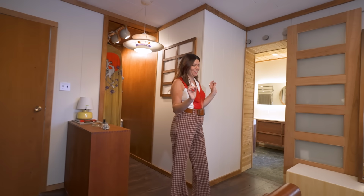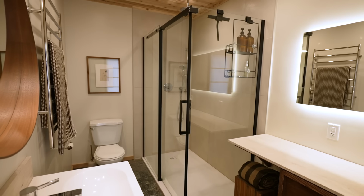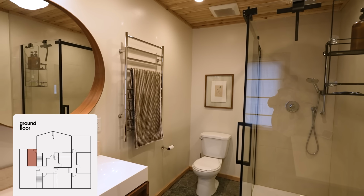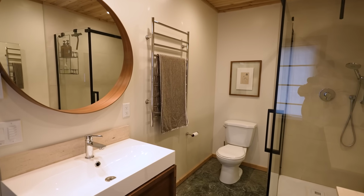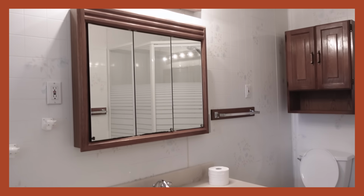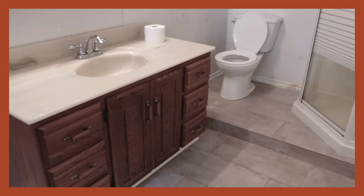Let's go into the bathroom, which I love even more. This is the ensuite bathroom, and this space, out of anything, has gotten the biggest 180 since moving in and doing some changes to the home. I say that because we weren't even using this bathroom before. I don't know how well it's gonna show up on camera, but this room did need a lot of work.